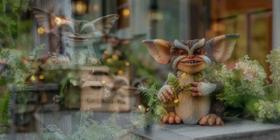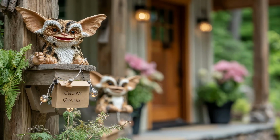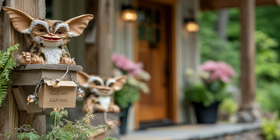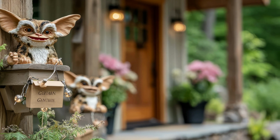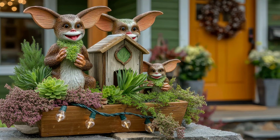You can make their small goblin-like bodies from wire hangers and newspaper and have a blast sculpting their big ears and wicked grins. The best part is posing them all over your yard, creating little scenes of chaos. It's a fun, humorous, and slightly destructive theme that's perfect for fans of 80s creature features.